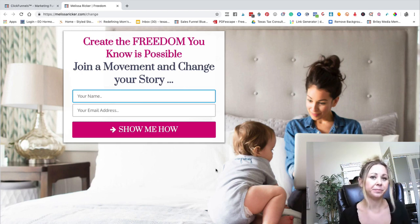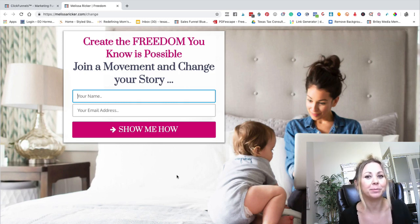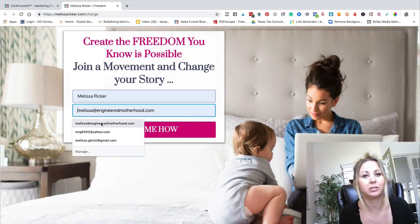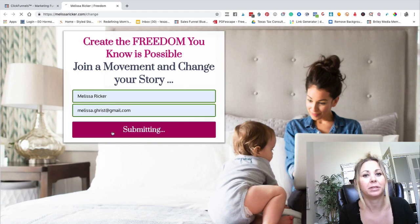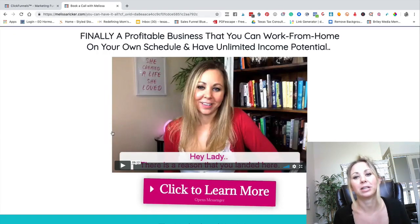They're going to be able to put in their name and their email address and click this button that says show me how. See how it's super simple? I do this on purpose so that they can't get bright shiny object syndrome and click around a bunch of places. I want to give them just one place to go, okay? So this is how they opt in. So let me go ahead and pop in an email address and show you what happens when this goes to the next page. Okay, this is where the magic happens.